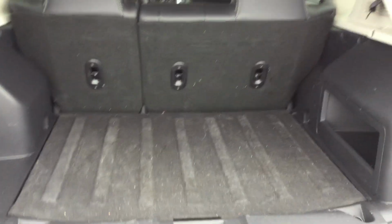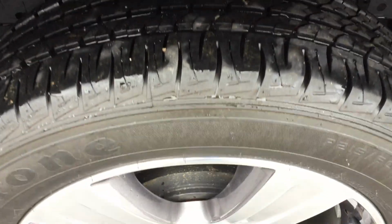Lots of room for storage. The tires still have a lot of tread left on them. And coming from your driver passenger side, I'll show you how those seats fold down right here. Very clean interior.